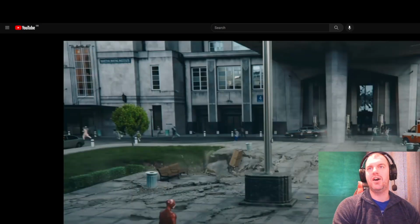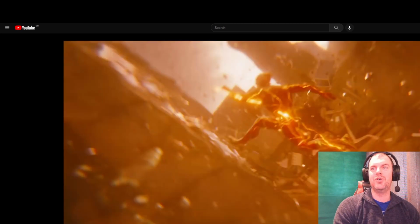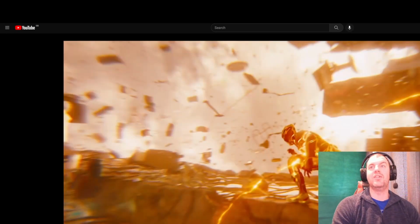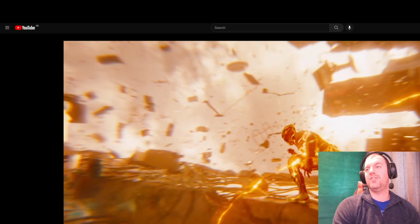We get another shot of Kara. The world is literally falling apart because Barry refuses to let his mother go and die. The CG at the moment looks great. This looks colourful, clear. The Speed Force technique looks great.